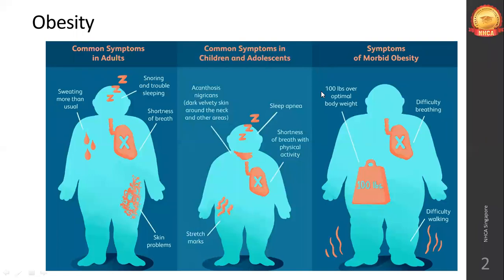So the prevalence of obesity is rising. The trend of obesity in the worldwide population is rising. People are getting more and more obese, usually in the developed countries as compared to underdeveloped countries. The countries which have higher GDP have a high risk of a larger obese population.